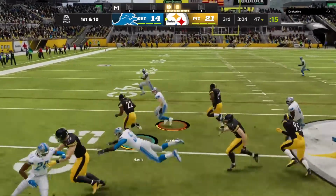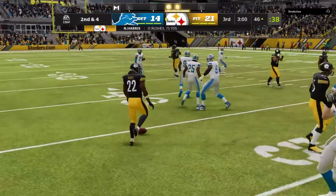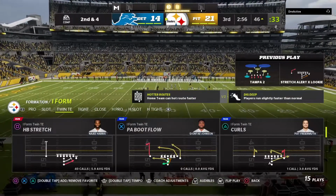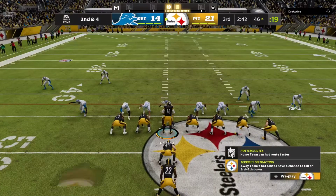First down, and they go back to Harris. And he's going to get it across the midfield stripe into Lion territory. 75 yards rushing for him now as his fine rookie season continues. The last run got 6. Now 2nd and 4.